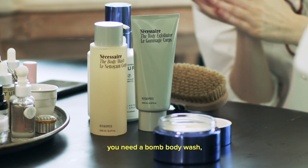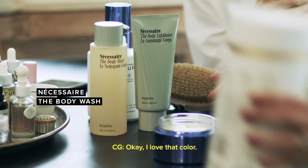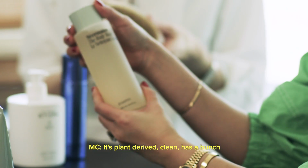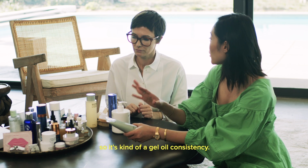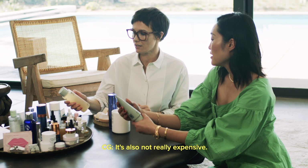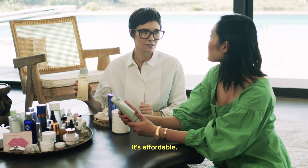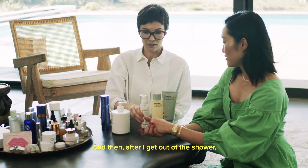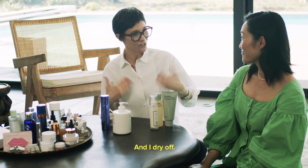And in shower routine, you need a balm body wash. This is the NECESSAIRE. Okay, I love that color. It's plant derived, clean, has a bunch of oils in it, so it's kind of a gel oil consistency. So it's hydrating at the same time it's cleansing skin. It's also not really expensive. It's affordable.